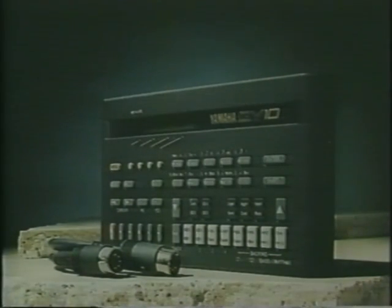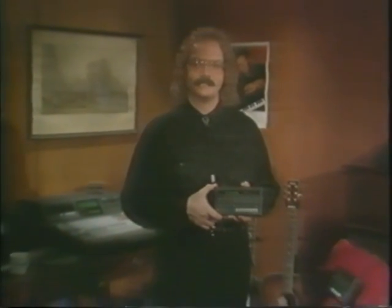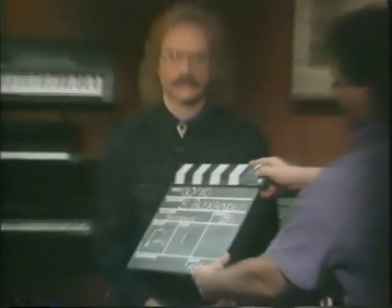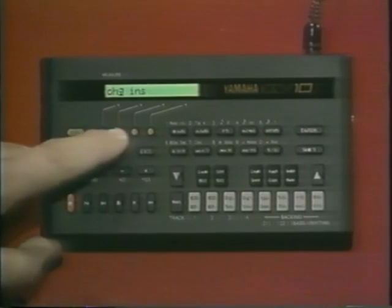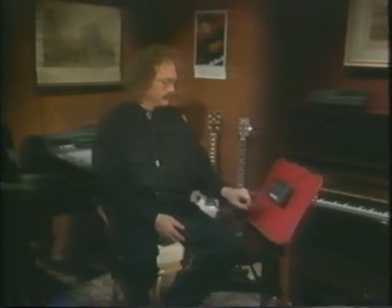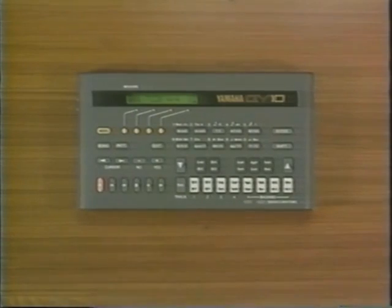Your guide for this tour of the QY10 is our product marketing specialist, Mr. Avery Burdett. Avery spends most of his time teaching and training people across the country to use today's technology to make music. Involved with the QY10 since its introduction, Avery knows the QY10 inside and out and would like to share some of his knowledge with you. So, let's get started.